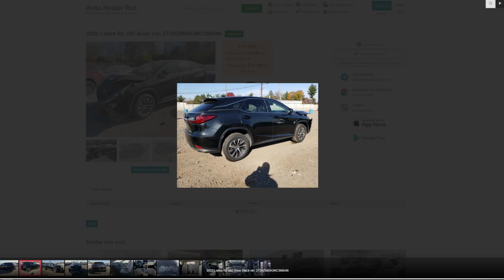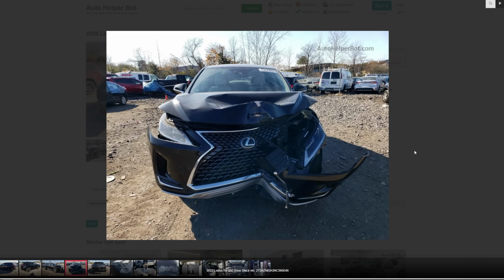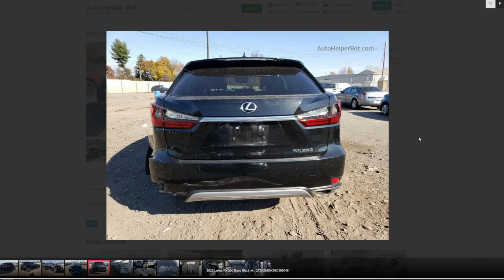Just a little picture. It's okay. The side isn't too bad. See our front end, this headlight's still in there. And that is definitely a pole. Doesn't look like we have any airbags that went off, so I would have to say this car was parked when it got hit and shoved into a pole. Probably parallel parked on the side of the street, and somebody came along not paying attention and slammed into the back of it, shoved it into a pole. The liftgate's still good.